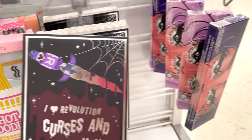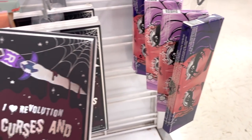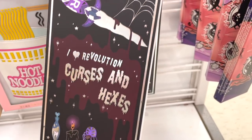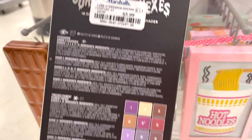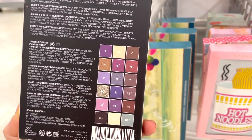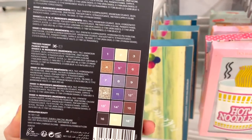At Marshall's, they actually have more restocks on the Dragon Beauty palettes. We saw those a few times in the past few weeks. But they also have the Revolution Curses and Hexes palette here, which I think came out maybe during Halloween. $5.99 for this one. And then here is what the color story looks like. So definitely more of a purple tone, cool tone palette with some browns in there as well.